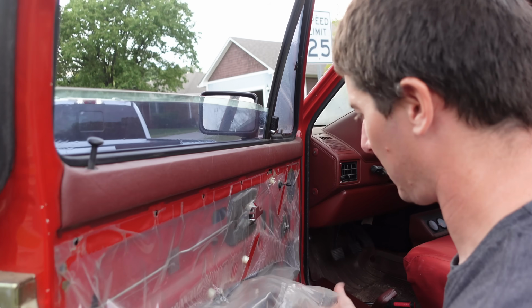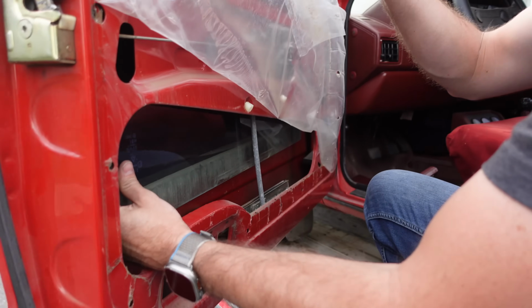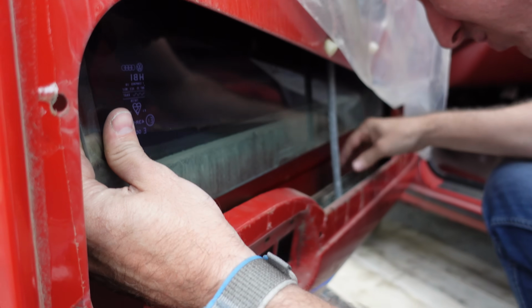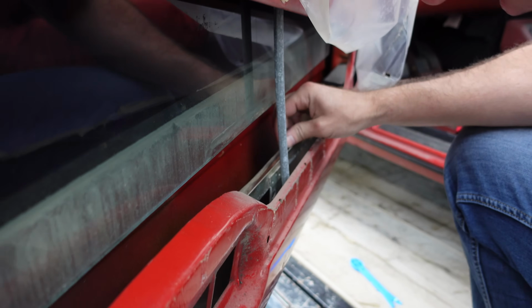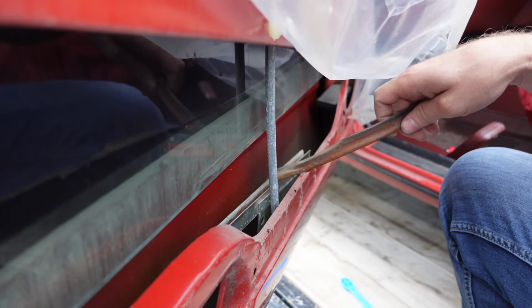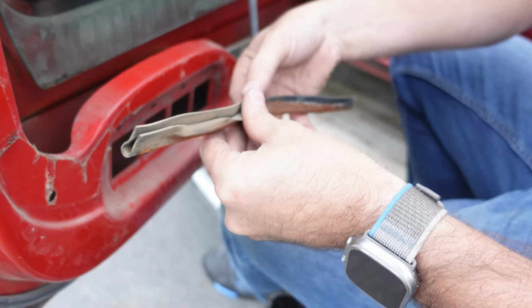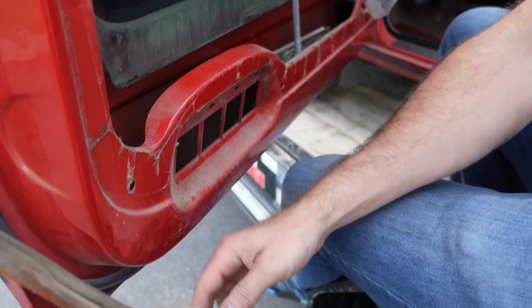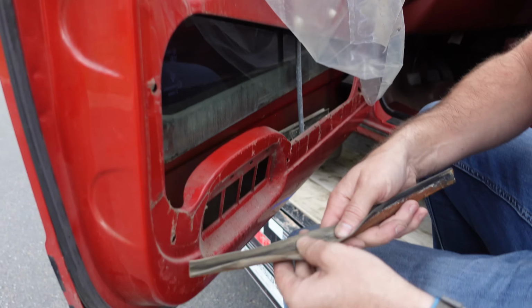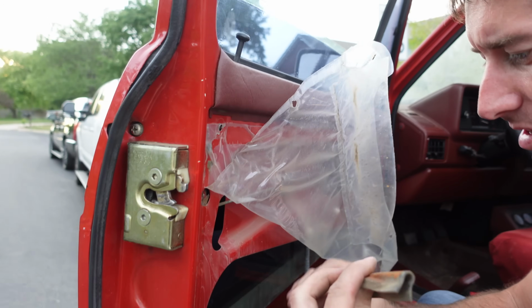All right. So we were able to save all of the weather strip here. Ah, they glued this in to this leather or rubber here. So we're gonna pop that guy out. Luckily it's held. We're gonna clean this up and get it all put back together and should be good. I think this needs washed out.